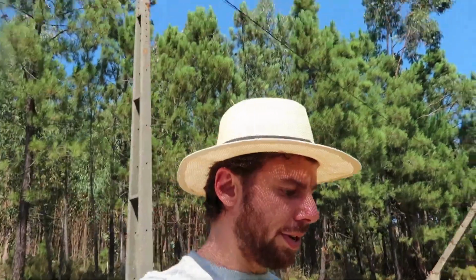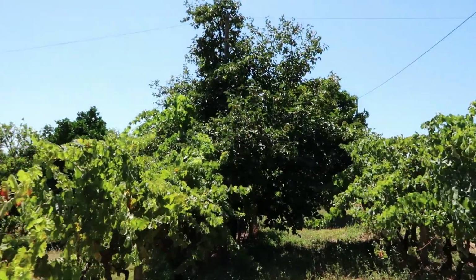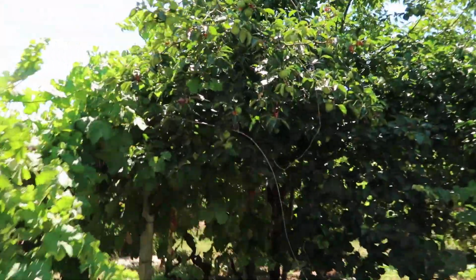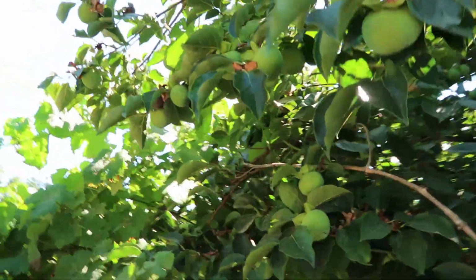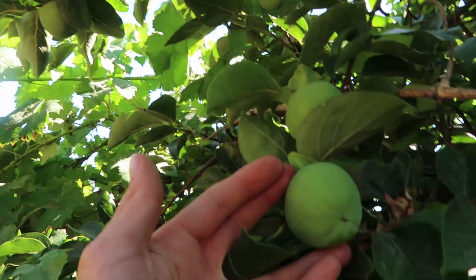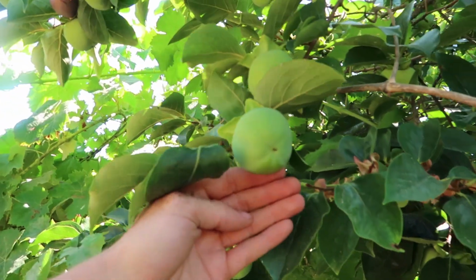So besides the vineyard and the olive trees, there's also different fruit trees that we have on the land. I'll show you them. So here, the first thing we see is a big kaki tree. It already has a lot of fruit. Look at those things already growing. They're still green, of course, because it's not the time of year yet. But look at the size already. I'm really fond of that.